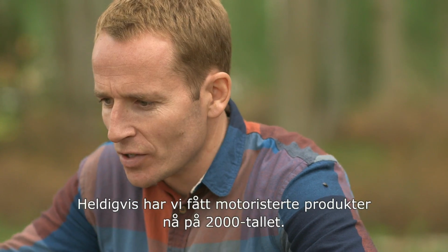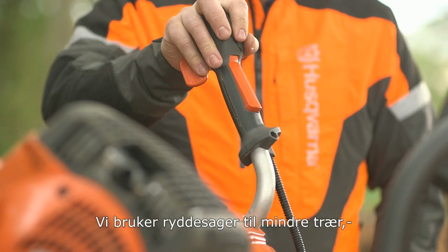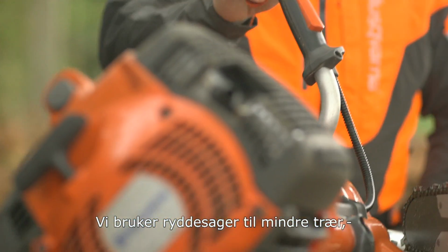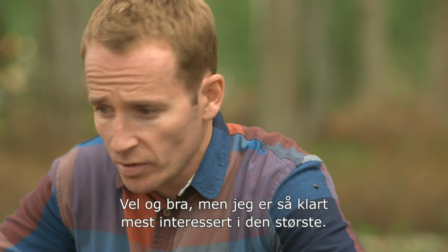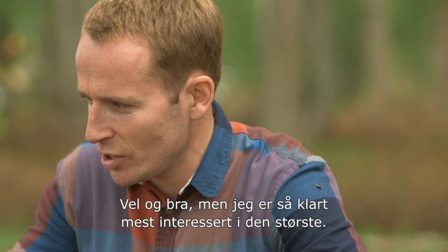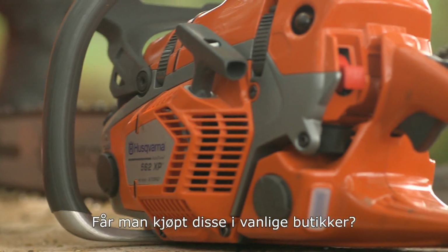So thankfully in the 21st century, at long last, we've got power tools. Yes. We have the clearing saw for smaller trees, younger stands. The pole saw for cutting off branches along the stem. Well, these sound great, but obviously I'm most interested in the biggest one here. The chainsaw, right, yeah. Is this the sort of thing I'd buy in a shop and take home?